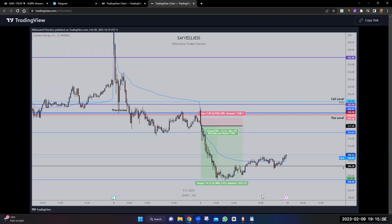So you can see risk to reward was awesome. It did surpass all of my take profits. I believe my last take profit was around here. So we did get a little bit extra to a higher time frame level. So that was good. Then this was another one that was really good.